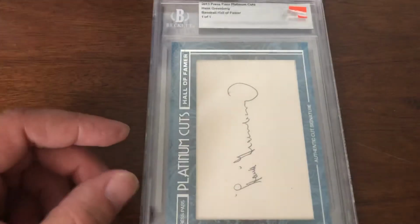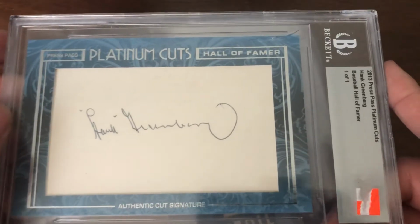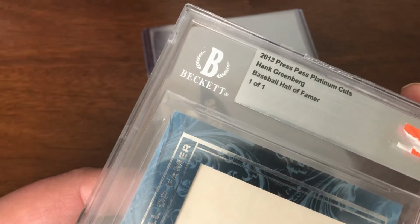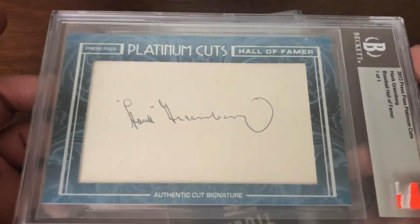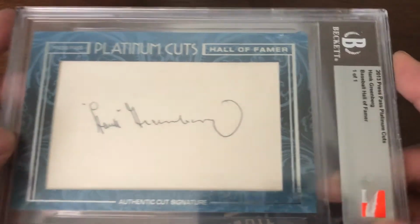So, one signature. Here is another one. And this one came up, and it's a one of one, supposedly. 2013 Press Pass Platinum Cuts. And it was listed at the right price. This is also, I think, $80, which I'm fine with.